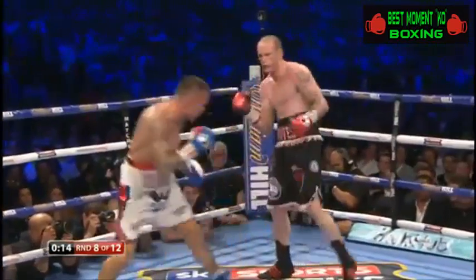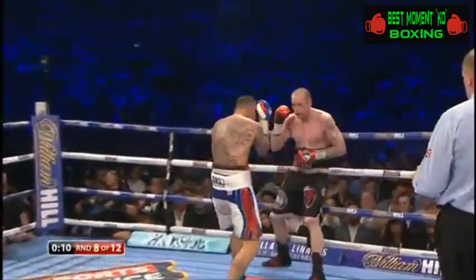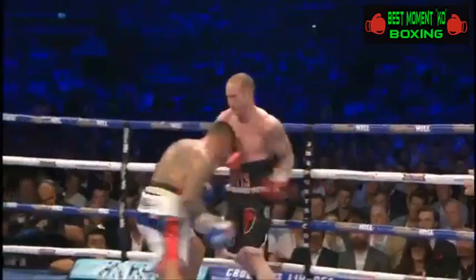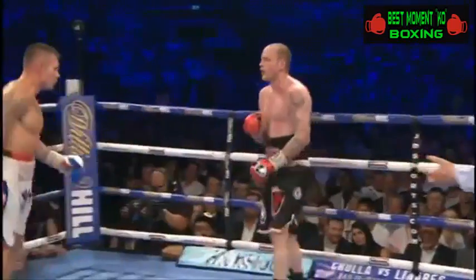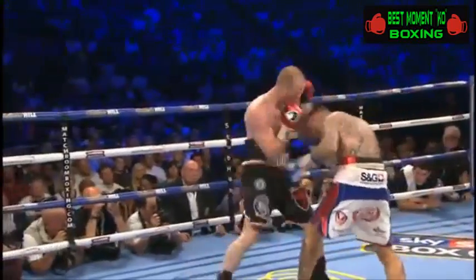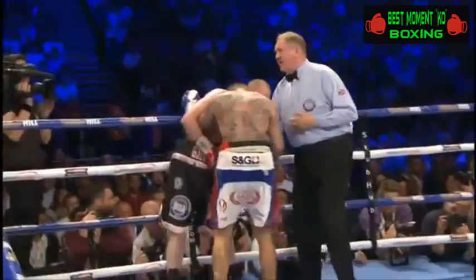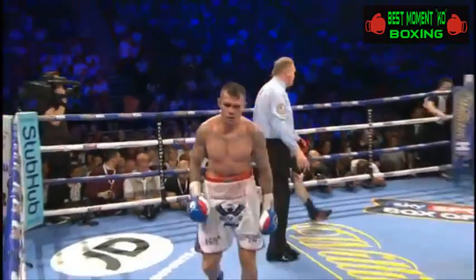Groves has had his way with him in this round. Well, this is without doubt the biggest round of the fight so far, and it's been all George Groves. Murray would need a knockdown here to turn this back in his favour, and he doesn't look to have the strength in his legs to deliver that.